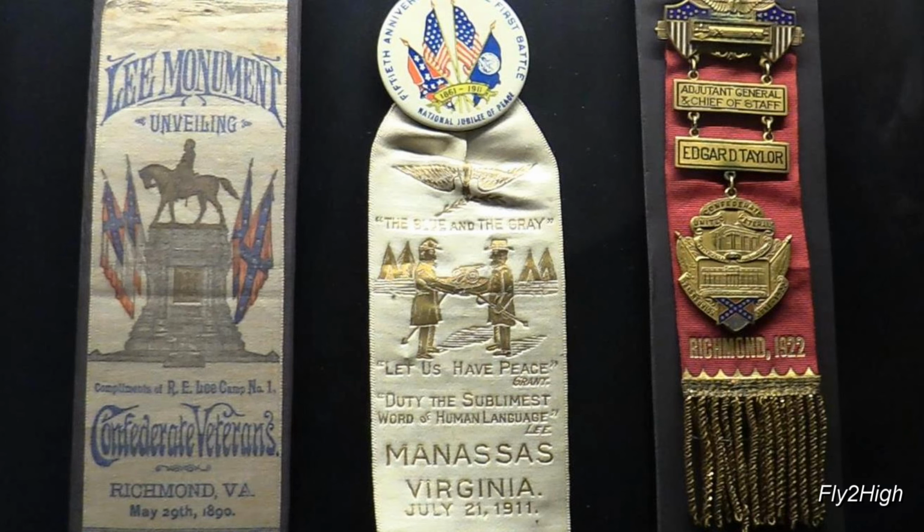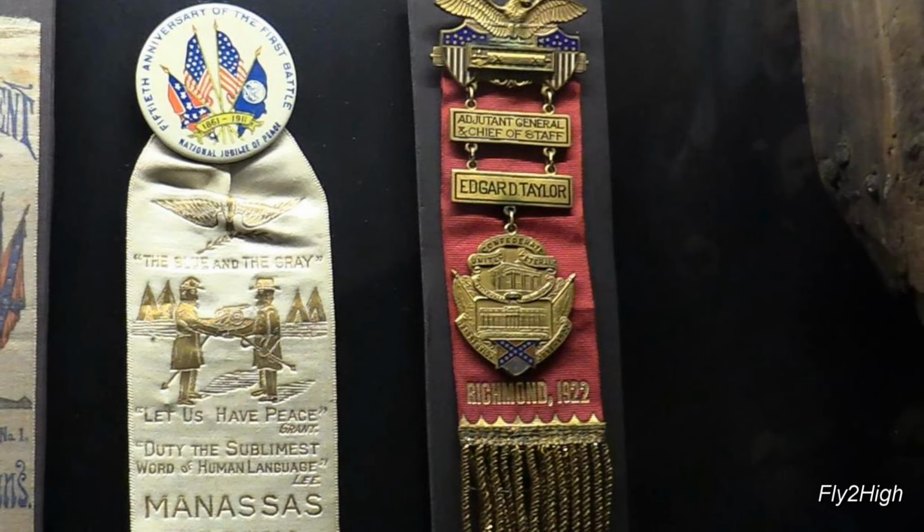This white ribbon is the 50th anniversary of the Battle of Manassas, also commonly known as Bull Run. This one was for both Union and Confederate veterans. Manassas, Virginia, July 21, 1911. Looks like a United Confederate Veterans reunion, Richmond in 1922.